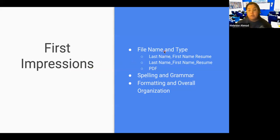Well, to begin with, you can make sure you have a professional file name. So that includes making sure your file name has something like your last name, first name, and resume. I've seen sometimes students use version 25 or version 27 of their resume. And again, that just doesn't look super professional.